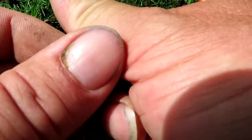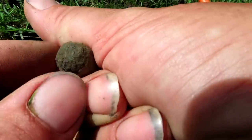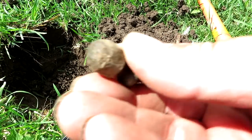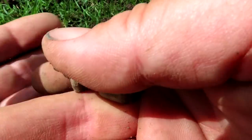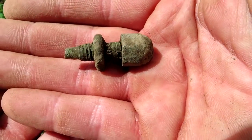But if I'm way off, because it's got a bit of a pattern to it. Let's give it a rub on the magic trousers. Yeah, it's got a bit of a pattern there. Or was that just corrosion? Anyway, I think that might be a part of a Flintlock rifle.